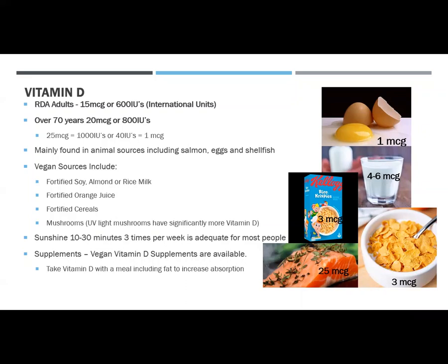If you're trying to get it through sunshine, 10 to 30 minutes 3 times per week is adequate for most people. And supplements, again, you can find vitamin D supplements in vegan sources. They're available. Again, those would not include your fatty fish sources. Vitamin D is a fat-soluble vitamin, so if you take it with a meal that has fat in it, that helps to increase that absorption.